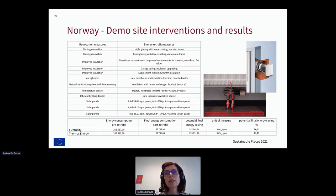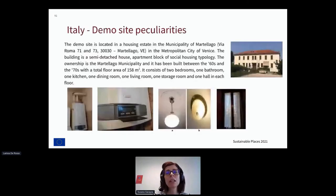And Italy is a small demo site. The peculiarity could be similar to the characteristics of Madrid. It's a small demo site and also with peculiarities in the climate, okay? It's very close to the city of Venice and the building is a semi-detached house, an apartment block of social housing typology, and it was built during the 1960s and the 70s, okay?